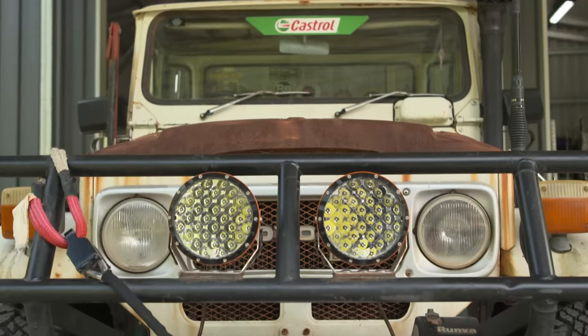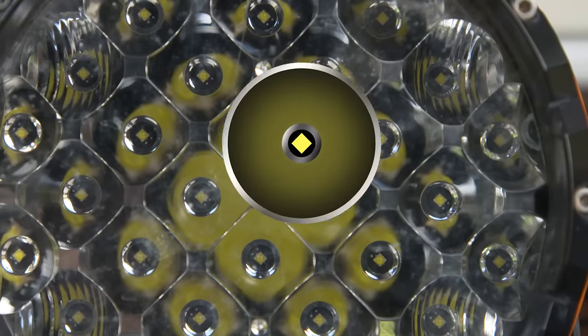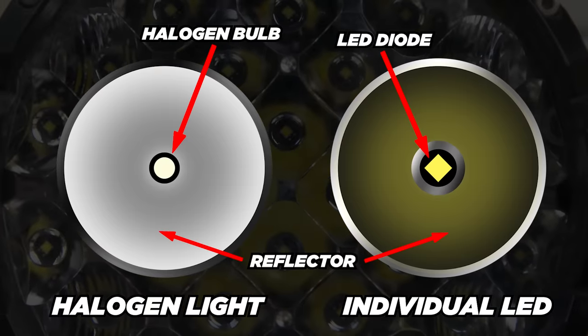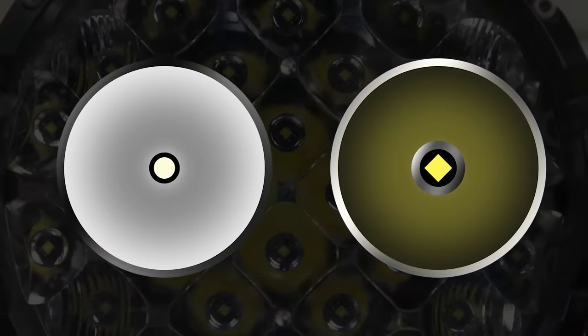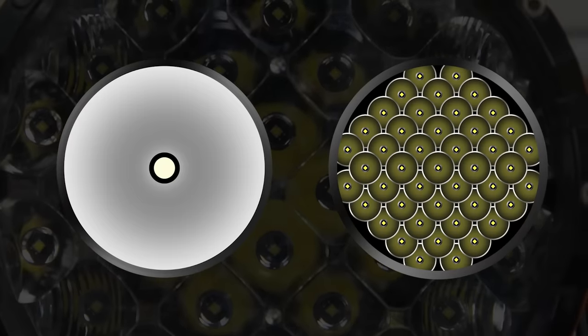Have a close look at these LEDs and reflectors. You can basically think of each little LED as a mini halogen light, with a light source in the middle and a little reflector around the outside. But since these LEDs are much smaller, you need a bunch of them to get the same or even better performance than a halogen light.